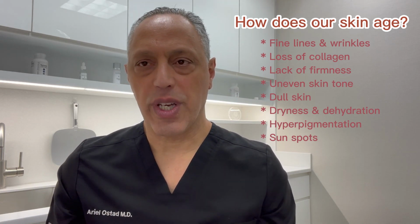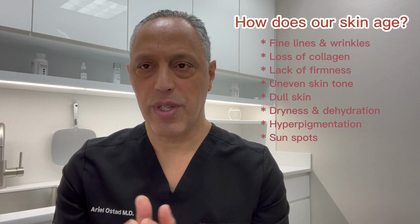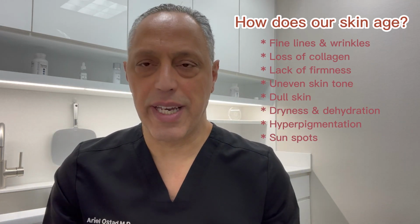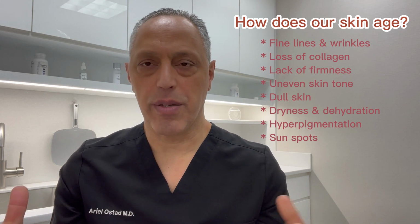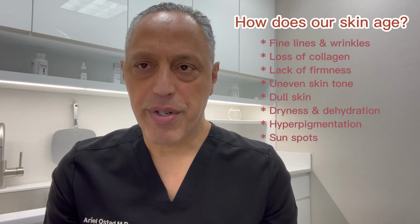With aging, we also get loss of fatty tissue, which leads to loss of support and therefore sagging of the skin. We also get stretching of our muscle layer, we get bone loss. But there are proper skin products with proper ingredients that can address those different issues that lead to aging.